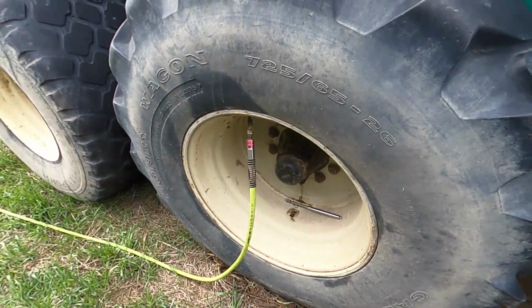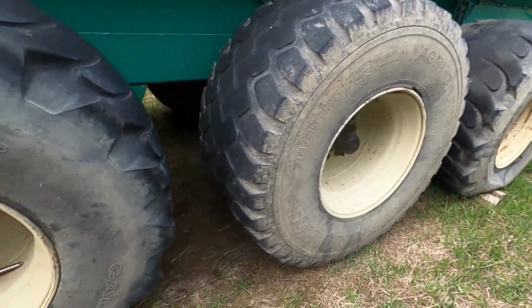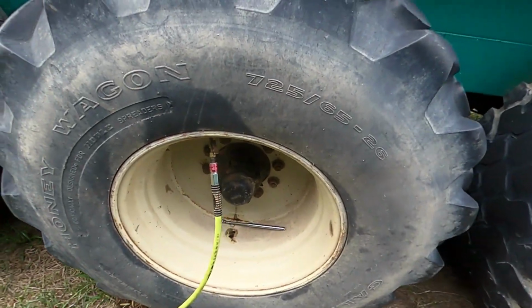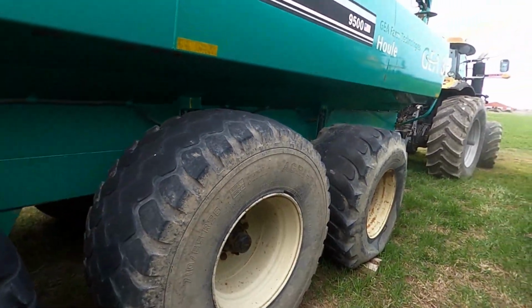So right now I'm airing up tires. Got a couple more to go. That one needs to be done yet. We're just airing up tires. Everything's greased, ready to go, and hopefully tomorrow we can be rolling with them all.